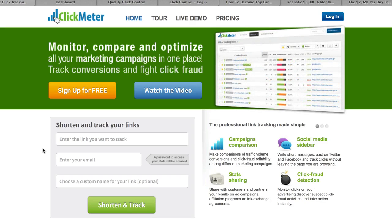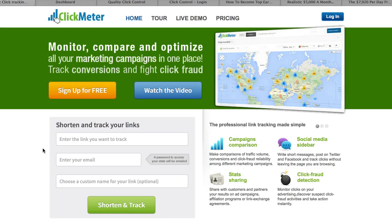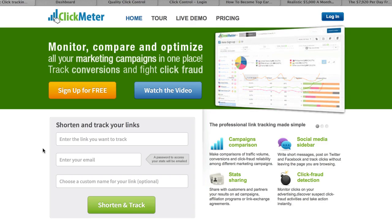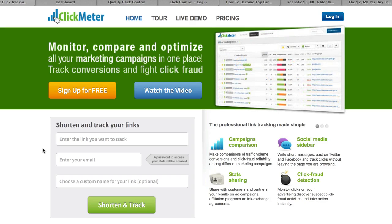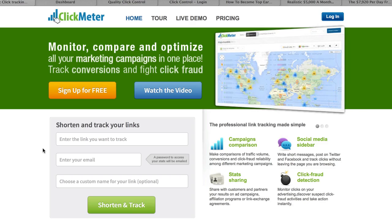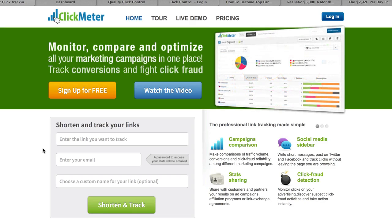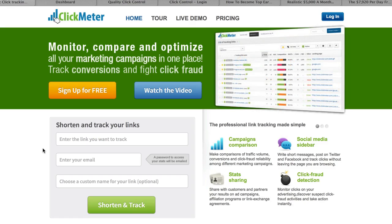There's probably hundreds. Heck, if you go to google.com and Google for tracking URL or tracking links or tracking services, you'll probably come up with hundreds. Now, I have not tested all of them, but I did test at least around 30 or so. About 30 different tracking services and tracking platforms out there.